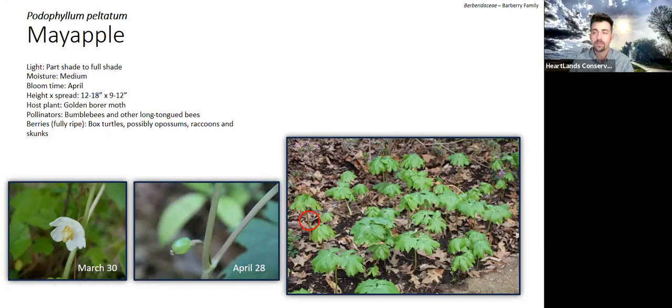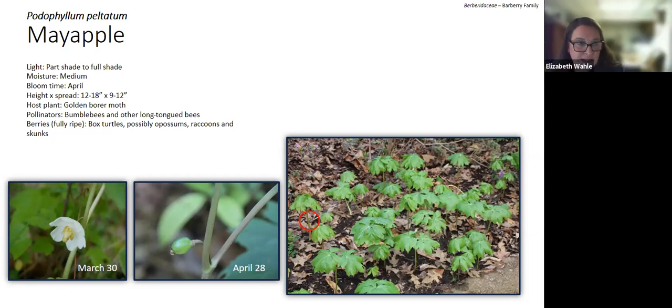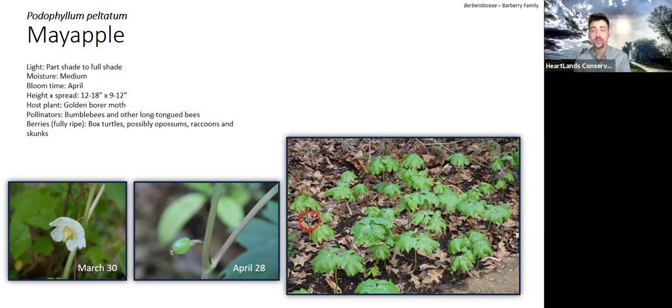We're actually selling these in plugs too. Oh, wonderful. See, that's what you need. If you want to get a colony, you want to plant lots of them. If you have a woodland area that you've cleared out, all the honeysuckle, all the euonymus and all of that, in this plant sale, you can really fill your space with some really cool stuff. But this is one of my favorite plants.